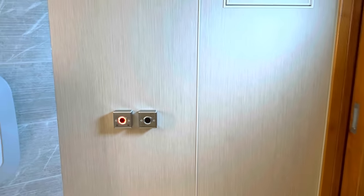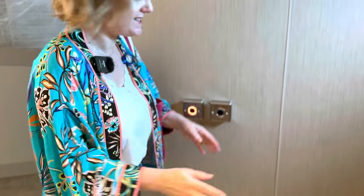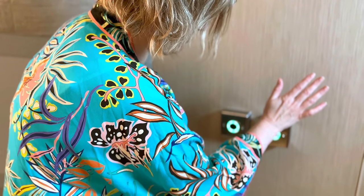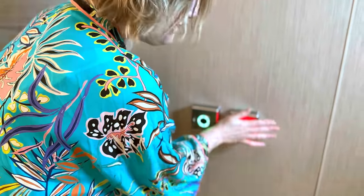Okay, do you want to try and get us out of here? Oh, yes, I'll try. Because I'm very aware that we've locked ourselves in the bathroom and this looks weird. Okay, I know, but I'm trying to help. So, red one first. And then swipe over there. It's not happening. Hold it over it, Pat. Yay!